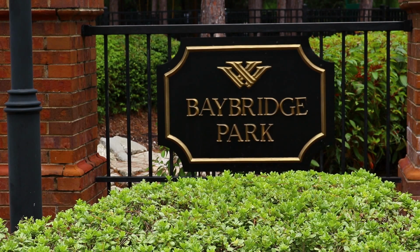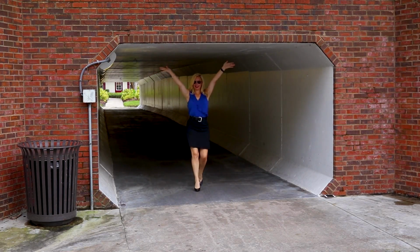And one of my favorite pieces of insider information is that from Bay Bridge Park, you can actually walk underneath Linebaugh Avenue in a tunnel to get to the other side of the street and reach the town center on Montague Avenue. It's a lot of fun for both adults and kids.